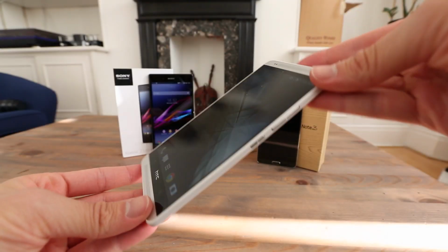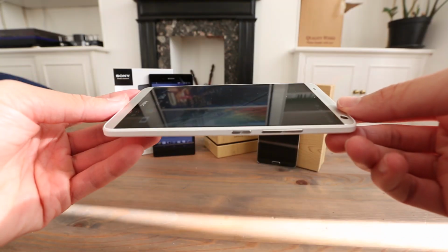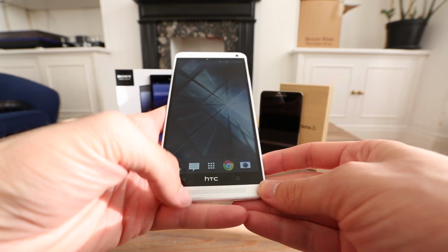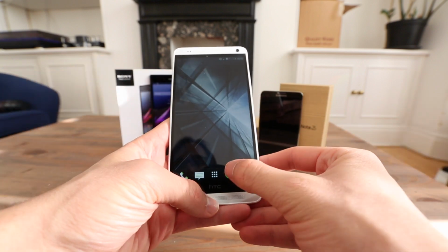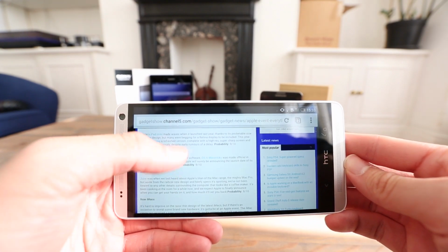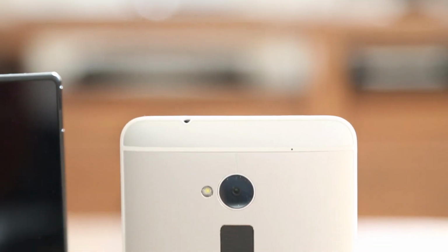Firstly, the Max is like HTC's hugely popular One on steroids. It rocks the same beautiful metal frame, but measuring 164.5 by 82.5 by 10.29mm. There are a few crucial changes though, and they're mostly for the better. There's a fingerprint sensor on the back which lets you quick launch apps depending on which finger you swipe.